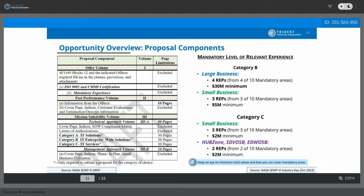If you are a large business in category B, you will have 4 relevant experience projects that cover 4 of the 10 mandatory areas and have a $30 million minimum total value. For a small business, that drops to 3 projects covering 3 of 10 mandatory areas and a $5 million minimum total value. For category C, you again need 3 and 3 of 10 for a $2 million minimum value. As a reminder, category B is the enterprise-wide services, and category C is the programmatic or mission-specific services. And then that special category in category C is for HUBZone, service-disabled veteran-owned, and economically disadvantaged women-owned small businesses. You only need 2 REPs that cover 2 of the 10 mandatory areas for $2 million.